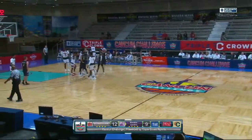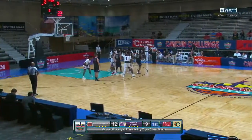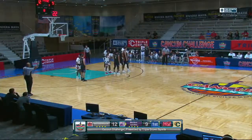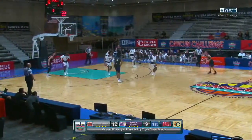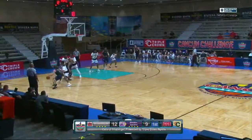So a 12-9 contest. Our officials, by the way, are Freddie Williams, Michael Griffith, and Don Olson working the game. Across the way, they inbound right in front of the Jacksonville State bench. And inbound it will be Gibson. He'll inbound to Halverson. Myers is out there. Did they make a substitution? I think they did. Sled's in the game.